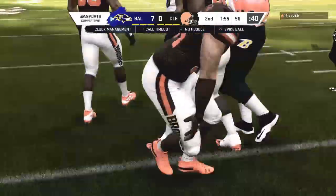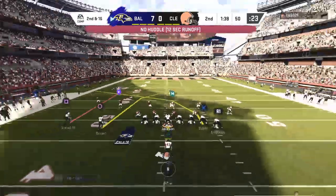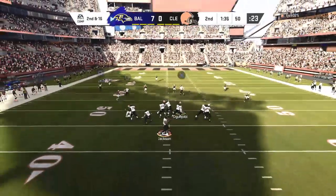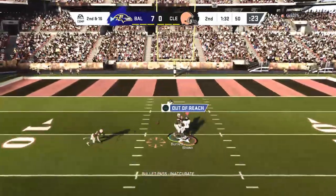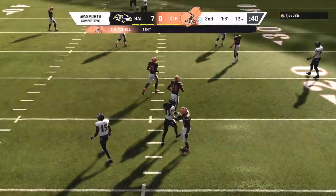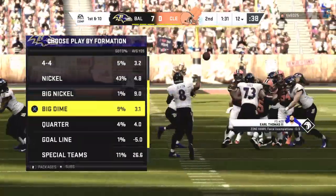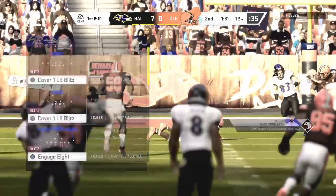Blitz coming, and down he goes. Olivier Vernon coming in with some force for the sack that time. Another try after the first down sack. Jackson, he's going to fire one deep. Middle. Oh, a ball batted in the air, and now it's intercepted. Picked off by Terrence Mitchell. And a big turnover there as his guys will get the football back.